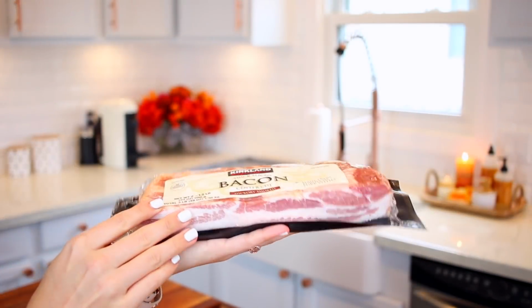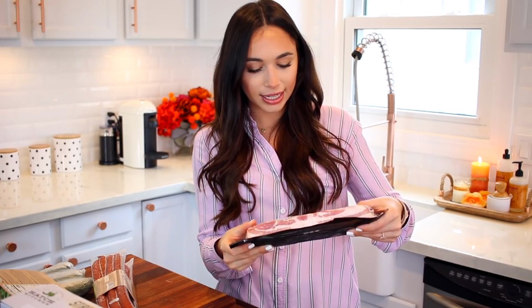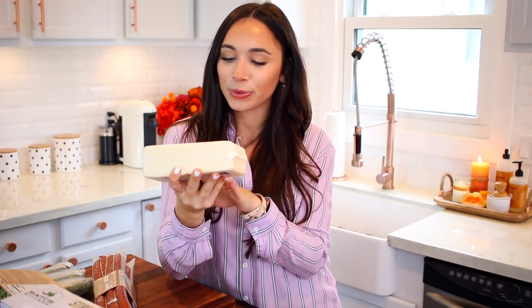We also got some bacon. One of these is in the freezer, and the other one we just put in the fridge because a lot of times we'll make a whole thing of bacon ahead of time and just have it in the fridge to have on salads and sandwiches throughout the week. So yeah, it comes in a 2-pack, but one of those is already in the freezer. In case you guys are wondering, it's thin sliced, center cut, hickory smoked. It's just the regular one from the Kirkland brand. This isn't something that I would pick out, but I know Chad loves this. That's why he threw it in the cart.